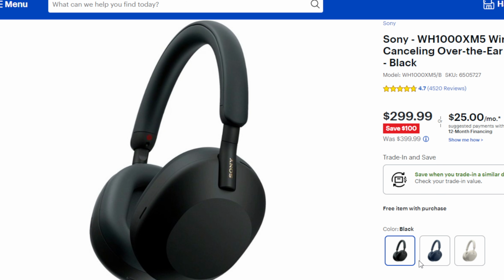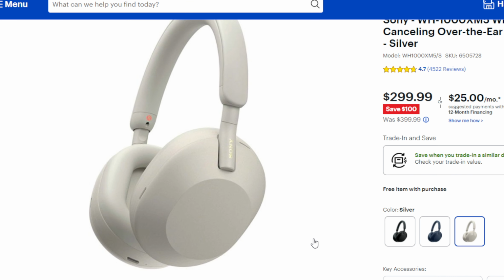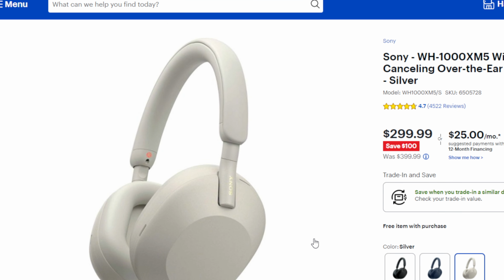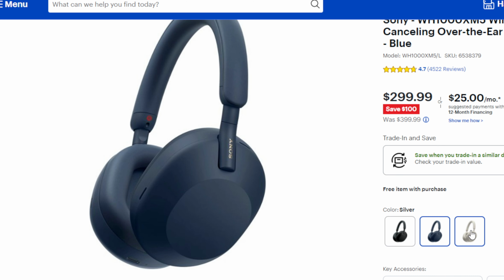It has three colors: black, blue, and white. You can see the white color and silver color. White, that's amazing. Amazing color. Blue, black, and white.